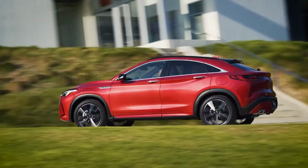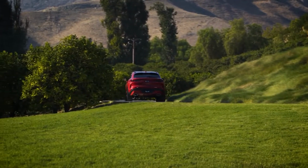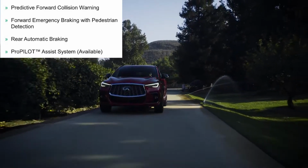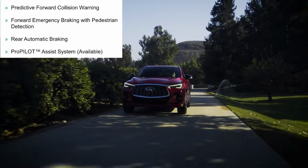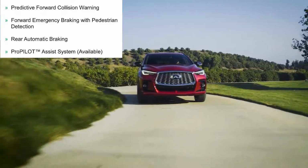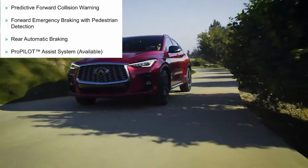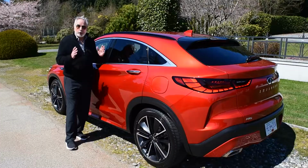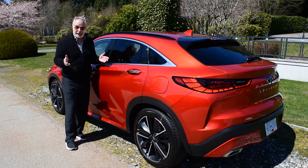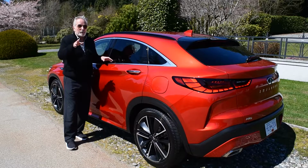On the capability front, you've got the usual suite of driving nannies to protect you from yourself and anything else that's really untoward on the road. Predictive warnings, forward emergency braking, collision detection for pedestrians, rear automatic braking, and the whole suite of semi-autonomous driving interventions called ProPilot. If you're looking for innovation in powertrains, not quite here yet, at least if you're looking for electrification. There's no hybrid version available, there's no plug-in, but those, I'm sure, are coming.